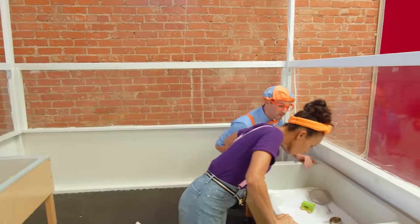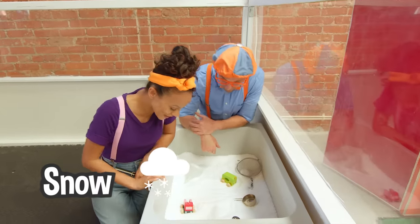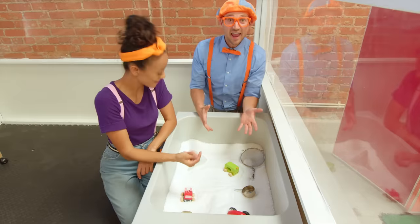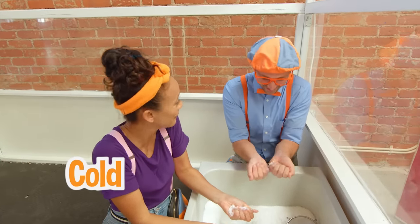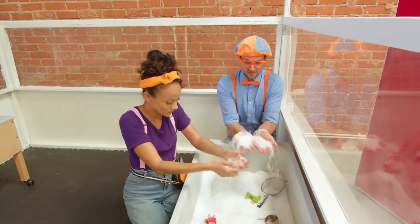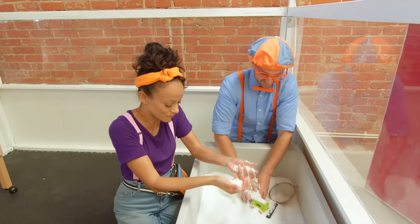Hey, what's over here? Whoa! It's like the same, but with fake snow! Check it out! It's white, it looks fluffy. I wonder what it feels like. Yeah! Whoa! It's cold! And squishy! Must be how you make it. You must make it with water! Yeah, I bet you're right, Blippi.